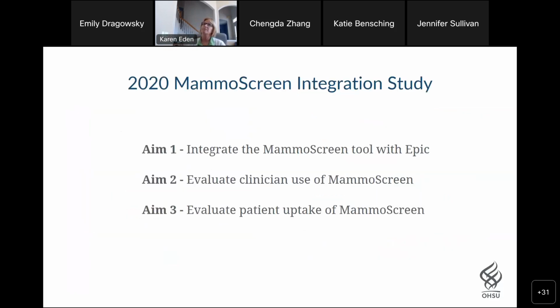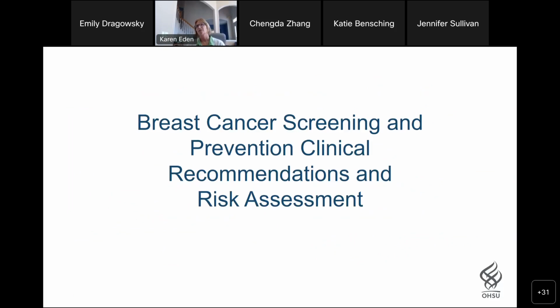Go to the next slide. And that is to integrate the MammoScreen tool with EPIC, to evaluate clinician use of MammoScreen, and to evaluate the patient uptake of MammoScreen. And next slide. And with that, I will hand off to Dr. Nelson to speak about breast cancer screening and prevention clinical recommendations and risk assessment.